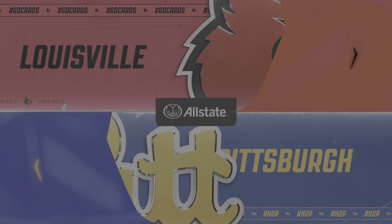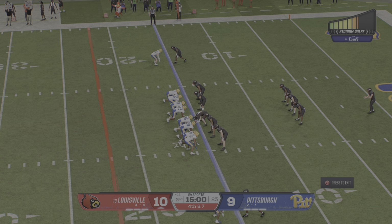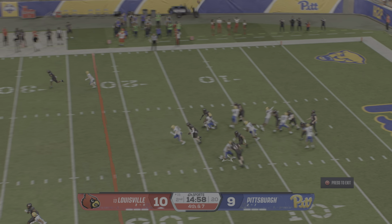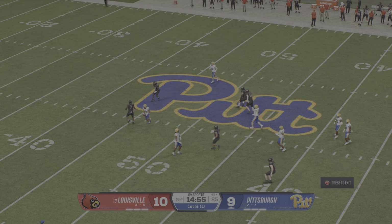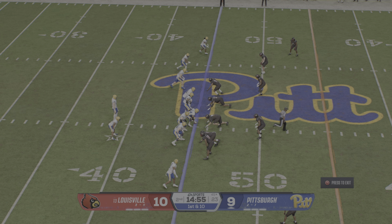Lots of time left and ready to go back at it here in the 2nd quarter. And the Cardinals will line up to punt it away. He's getting a lot of work. 4th time he's punted tonight. He'll make the fair catch at the 44, and they'll have terrific field position. The Pitt offense back on the field and ready to roll.